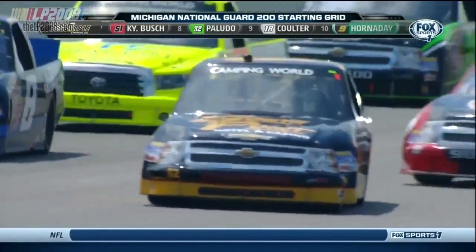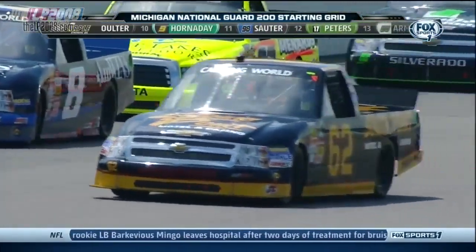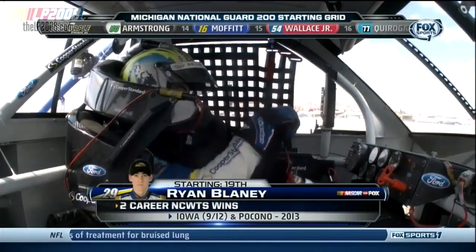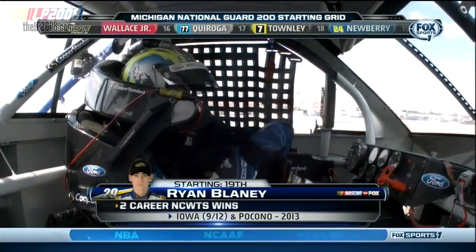So we have Brendan Gauntt. Got to be one of our favorites. We're riding along with a few different drivers. Guys, take us through those. We're going to ride along with Ryan Blaney. He has hundreds of Cooper Standard guests here to cheer him on. He's our most recent winner from Pocono a couple of weeks ago. He will start his Ford from the 19th spot.